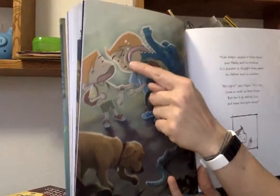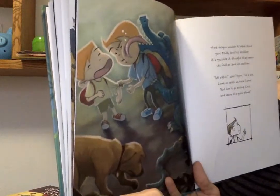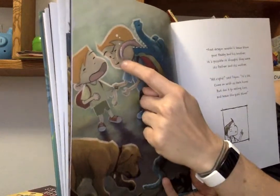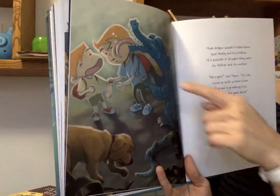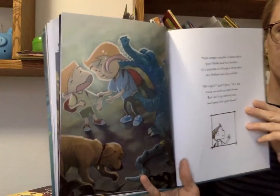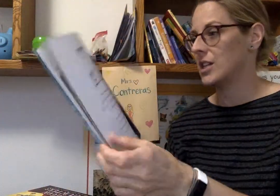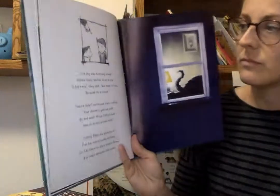Now look at the brothers. How do you think they feel now? It's a little hard to tell. Patty looks maybe a little bit worried. Flynn just kind of looks bothered, doesn't he? What about the dragon? Does the dragon look mean? I think the dragon looks silly. He looks pretty sweet, actually. He doesn't look like he's a mean dragon.